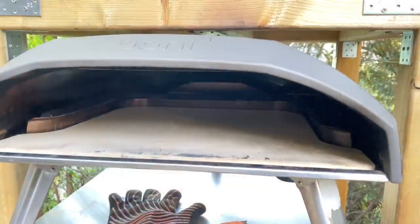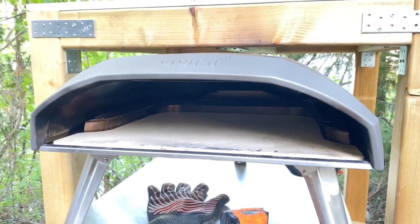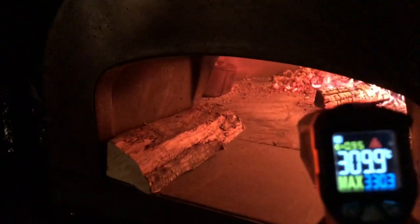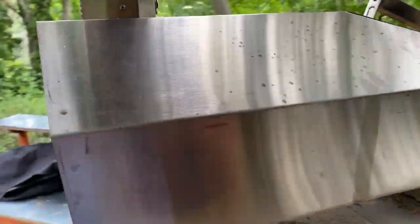I'd like to share some thoughts on both units with you today. Let's dive into this, and let me know in the comments down below what you think is your favorite pizza oven. I've had the Ooni Pro now for 1 year and it never let me down for everything that I needed.